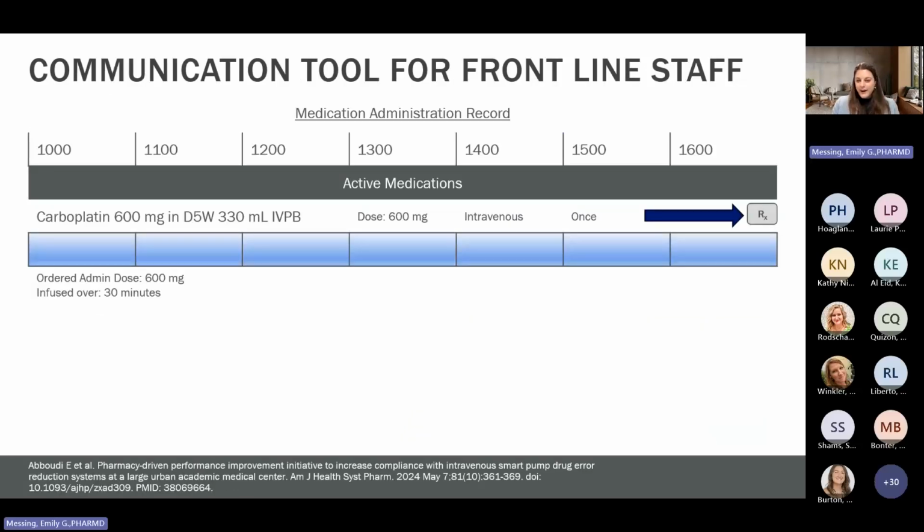So even with all of this work, I would like to say that we don't miss anything with the pumps, but we all know that that is just not true and not reality. Even with the strong infrastructure in place, we also have recognized there's still a need for our frontline staff to be able to communicate with this IV Smart Pump Committee to let them know if there's a concern with the smart pump, meaning either the medication's not available or maybe the dose or the rate is not able to be programmed into the pump.